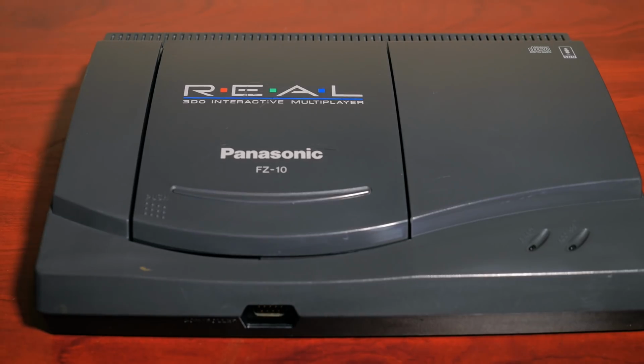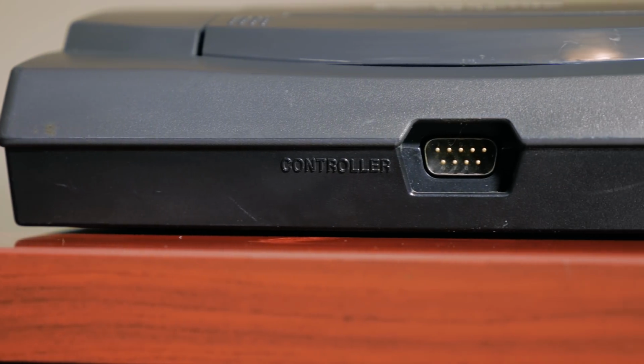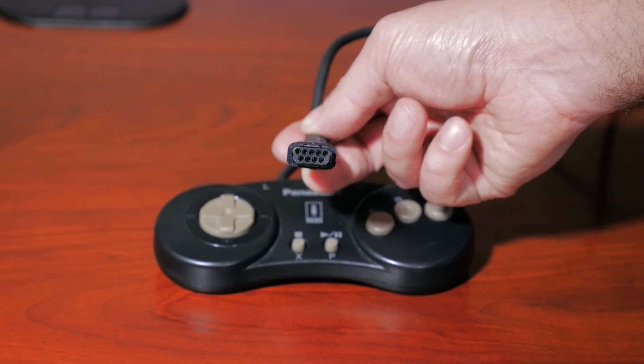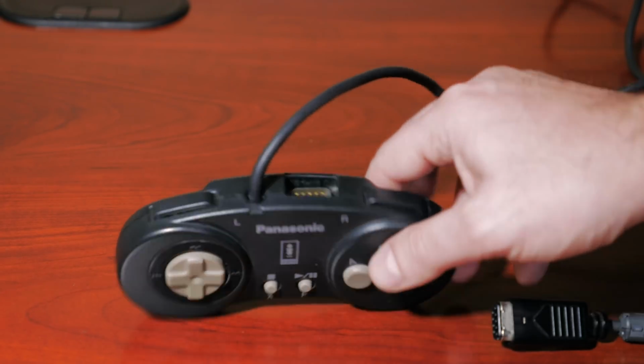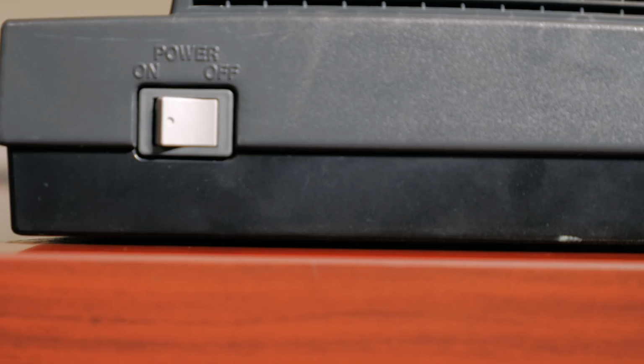Anyway, let's move on and take a look around the system. On the front of the unit is a single controller port. On the r.e.a.l, controllers are daisy-chained. It's a unique and interesting idea, but ultimately means player 1 could easily cheat or rage quit and unplug player 2, 3 and 4 if they wanted to.